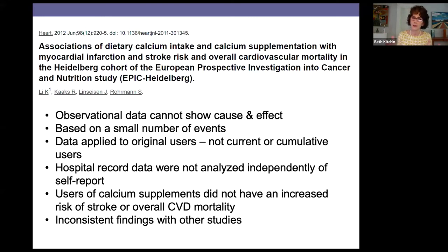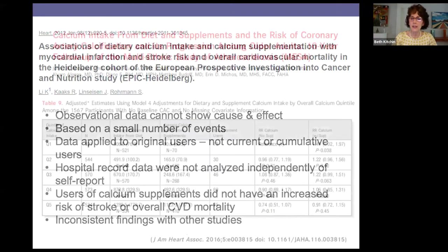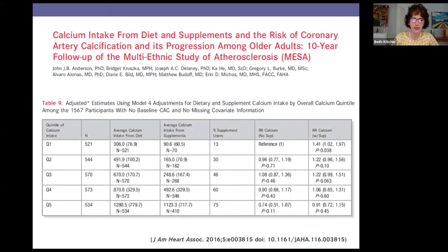And look at the second to the last bullet point. The messages that did not make the headlines, right? It was the scary message that made the headlines, but they did not have a risk of increased stroke or overall CVD mortality. No one had a headline on that. The headline was, you know, increased risk of the other stuff. So again, these are the kinds of things that I can tell my patients.